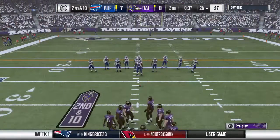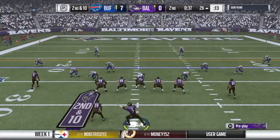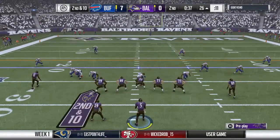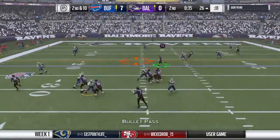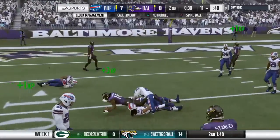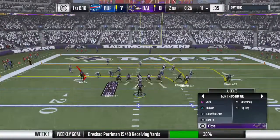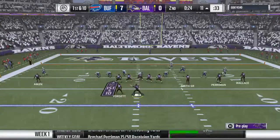Second down now after the incompletion. Incomplete on 1st down. Now Flacco on 2nd. And he comes back with one complete. And 15 yards there on the catch and run. And now the offense operates in the red zone. And now they're in the hurry-up.